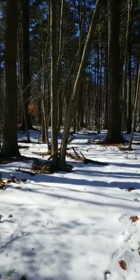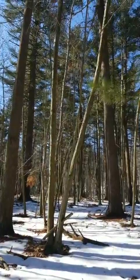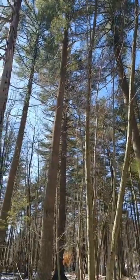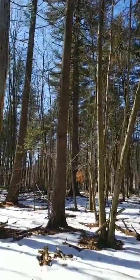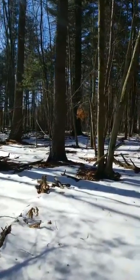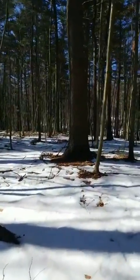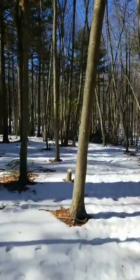There are some big, beautiful white pines. Let's show you how tall these trees are. Look at that. Big, beautiful white pines. Now, one of the things around reservoirs, they very often planted red pine, white pine, evergreens were planted around the reservoirs when they made a man-made lake.